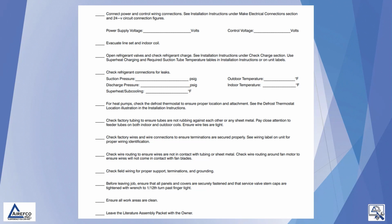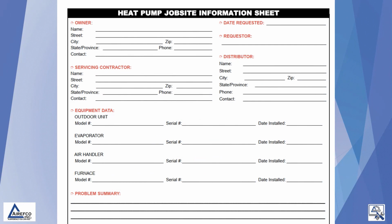Make sure that there's no tubes rubbing together. Make sure that the defrost cycle works. And again, this is just a checklist to make sure that you don't miss something on the installation of this unit. This is a different type of checklist.